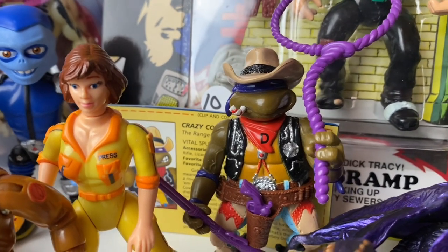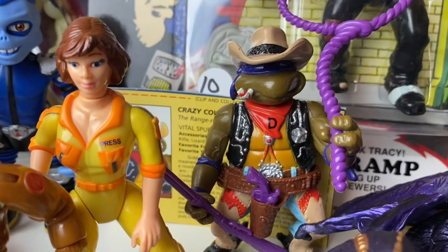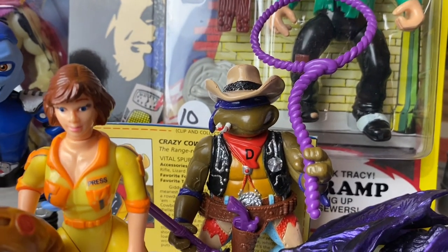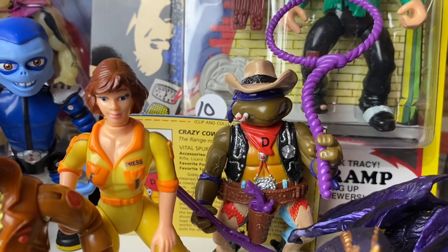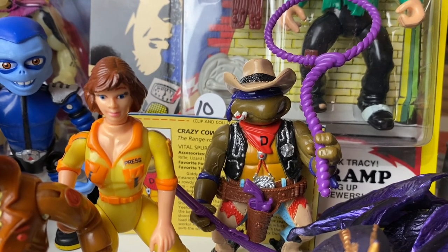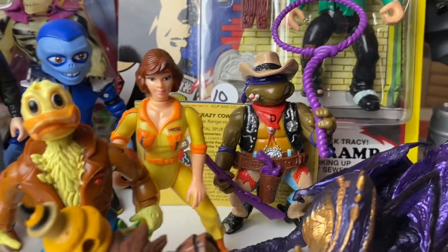He's actually got a candy cane in his mouth. He's got a gun. He's got a pistol that goes in his holster. He's got this lasso, and he's ready to round up some bad guys. And this was Texas themed to me, and being from Texas, I was like, okay, I gotta get this guy. So I picked him up as well.